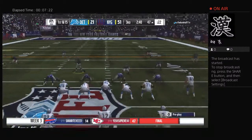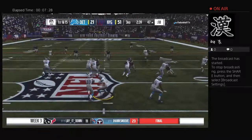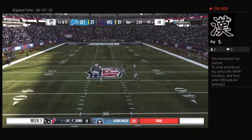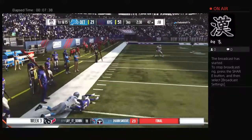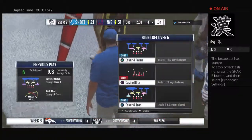Hunt, hunt, hunt. They go play action here on 1st down. Being chased out left. The improv on the scramble there gets him 6, and it'll be 2nd down.